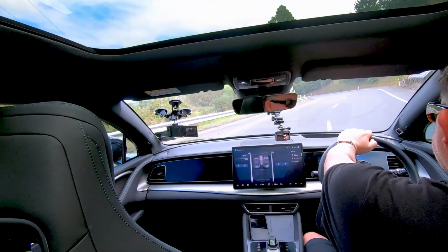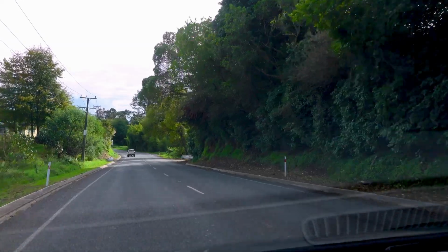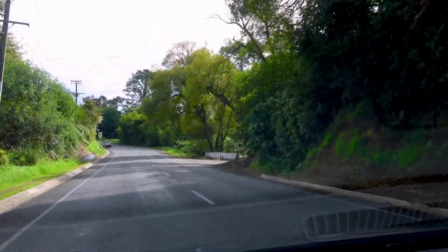Brakes, okay. You talk about 0 to 100, but just that mid-range, say from going from 70 to 100 was effortless.